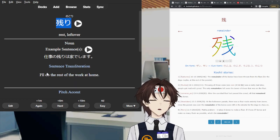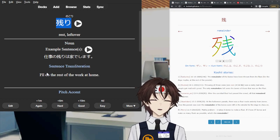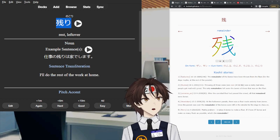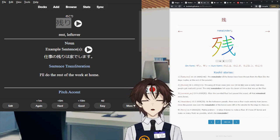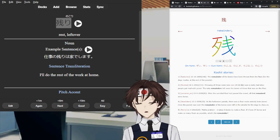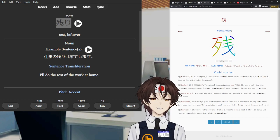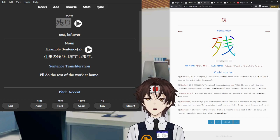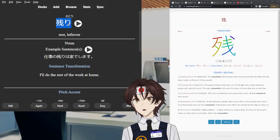So the translation is, I'll do the rest of the work at home. Just by the kanji alone, you could tell the guy is saying something along the lines of there's some stuff left over. By the kanji alone, you can already tell what the guy was trying to say. Remainder, right? That's why it's important. The kanji is kind of important. It's dumb, I know, but it's important. I see why it's important, let's put it that way. So nokori means rest or leftover when you add the hiragana ri at the end. So rest, leftover. Okay, again.